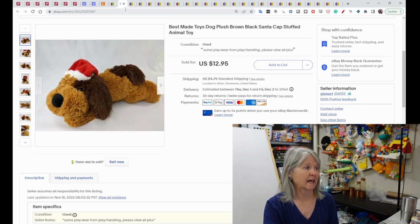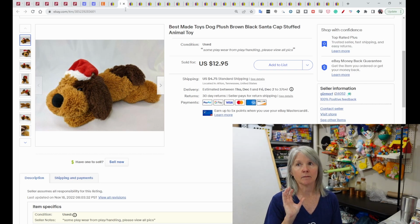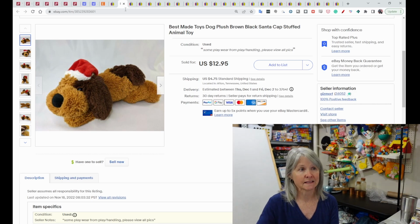Best Made Toys. I like that brand. I kind of put it in the same quality as like Kelly Toy. This brown and black dog with the Santa hat sold for $12.95.